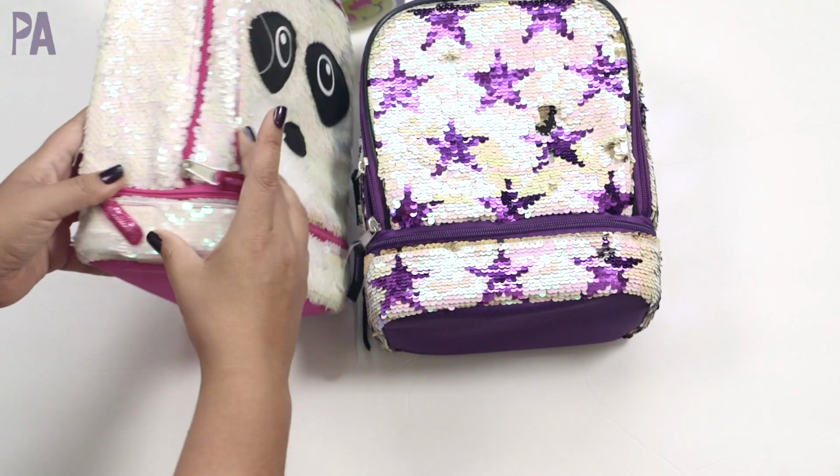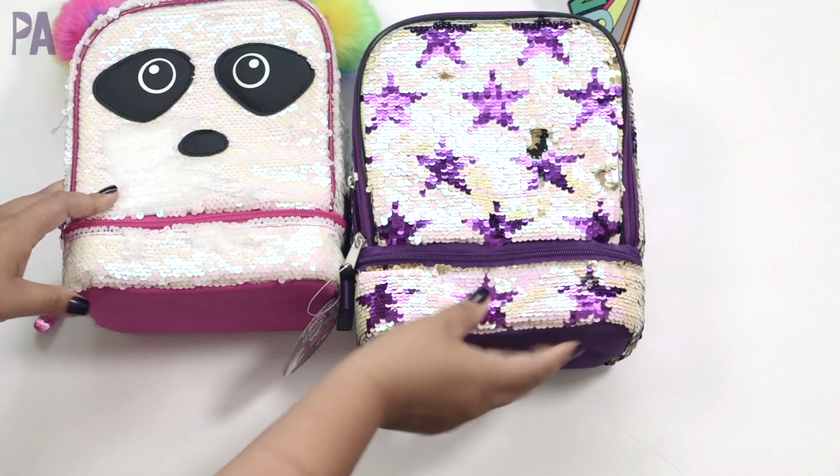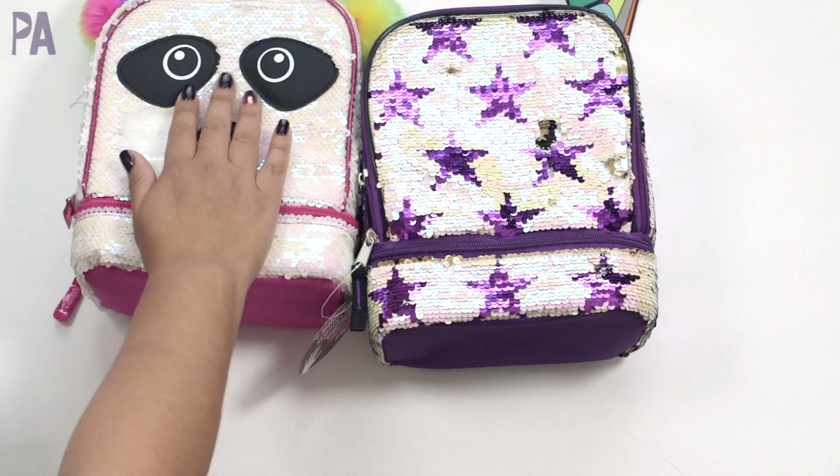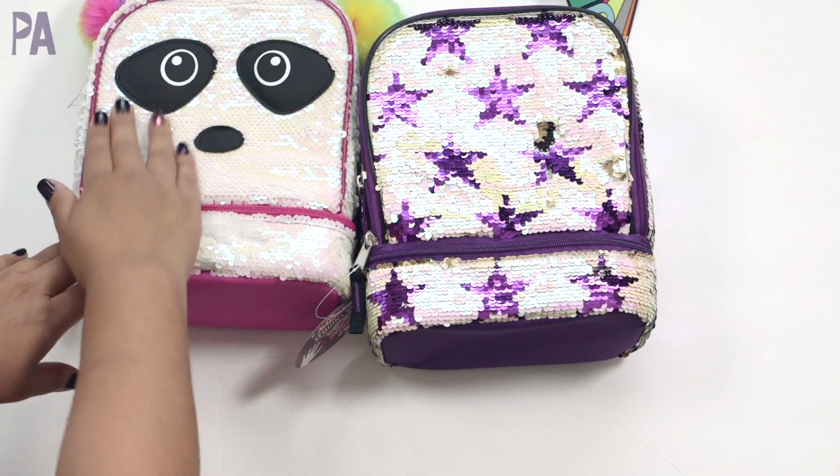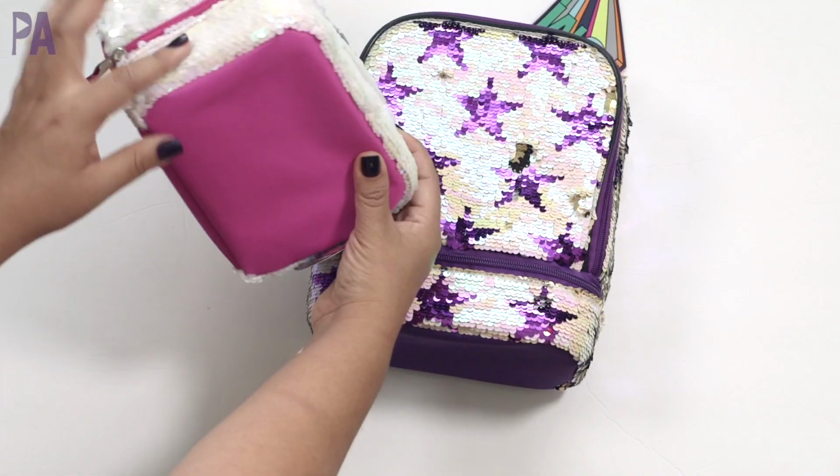Let me see if I can find the price on any of these. I can't find the price, but I do remember they weren't extraordinarily expensive, but they were a little bit more expensive because of the sequins. Basically, they have the pocket here and then they have the pocket on the bottom.